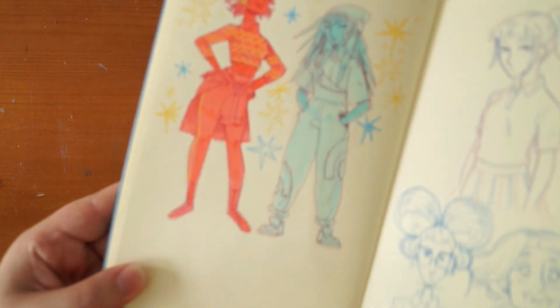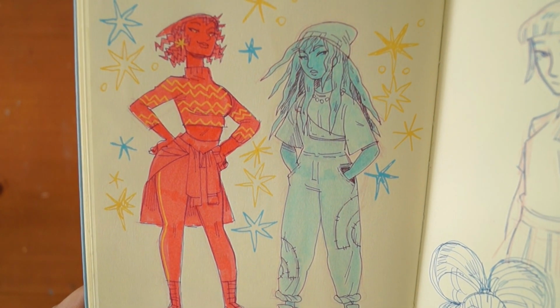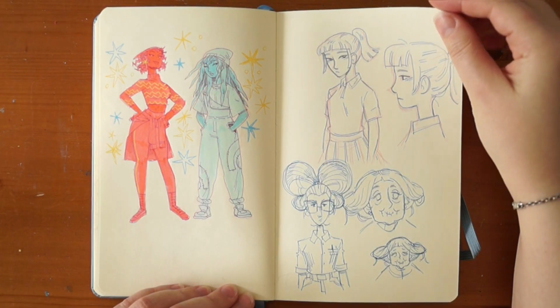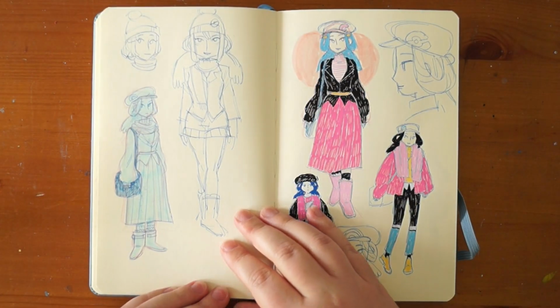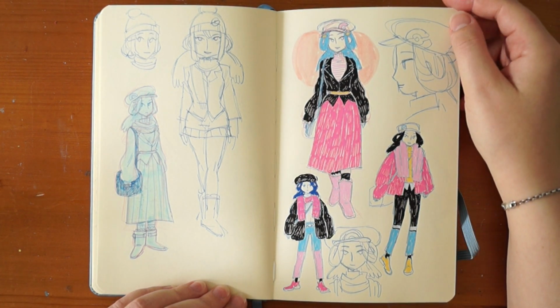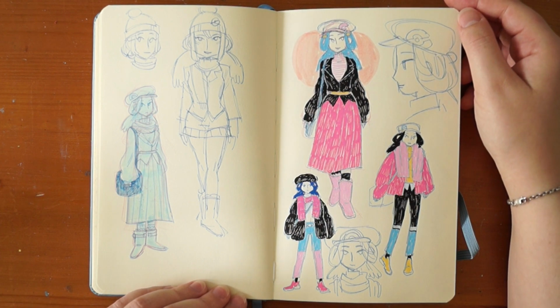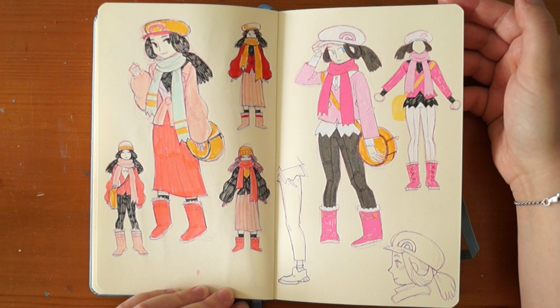So that's them just in sketch form. They were an electric and ice type gym leader. So these were all the preparatory sketches for the Diamond and Pearl main character outfit design video that I did. So this is just where a lot of those designs came from.